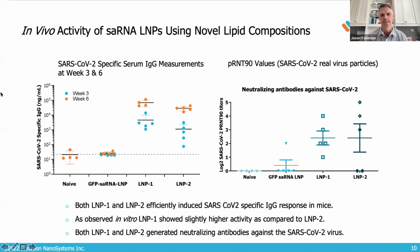Just showing the antibody response. You see in both cases with the graph on the left, with LNP1 and LNP2, at weeks 3 and 6, you do get a good antibody response in both of those formulations. And then to show a specific response, the neutralizing antibody response, you see a good response in both of those cases as well. So it shows, in vitro and in this case in vivo, slightly higher activity with LNP1, but ultimately both LNP1 and LNP2 are effective at producing those neutralizing antibodies for COVID.